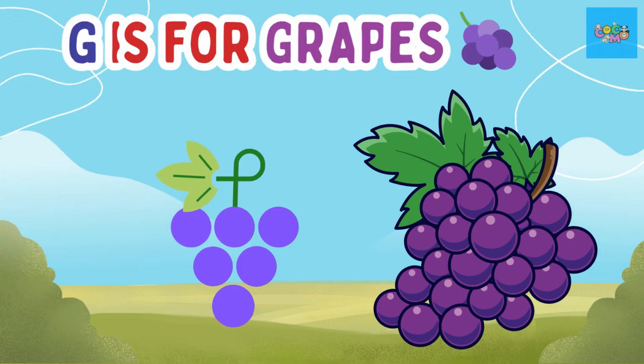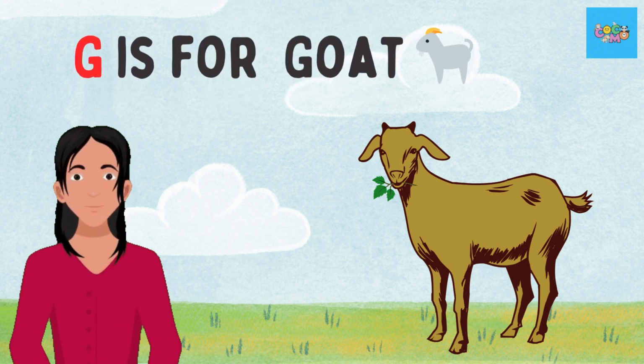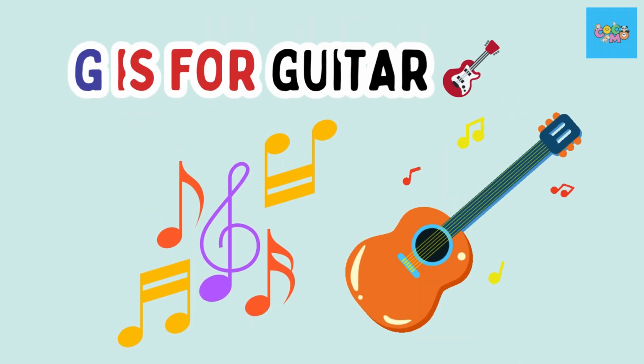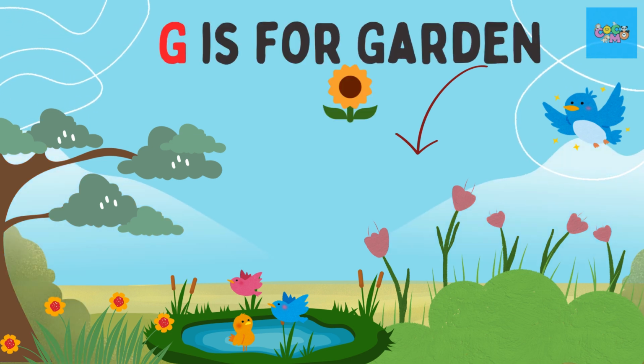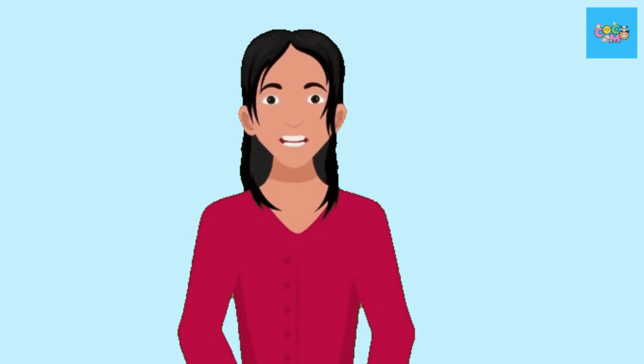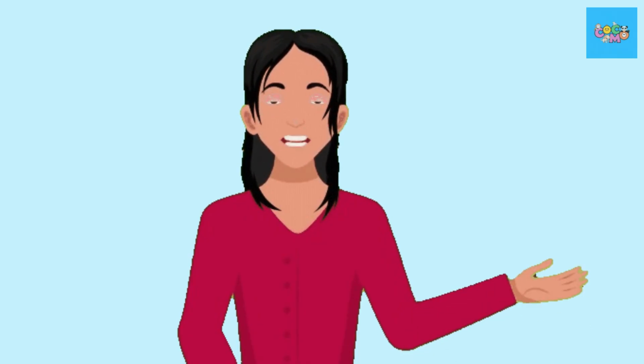Let's say all the G words one more time. G is for grapes. G is for goat. G is for gift. G is for guitar. G is for garden. G is for gold. You did a fantastic job learning all these G words today.